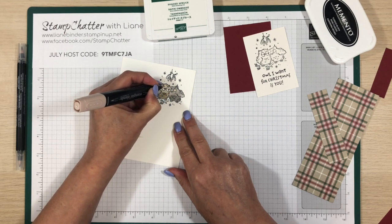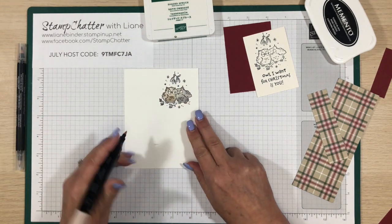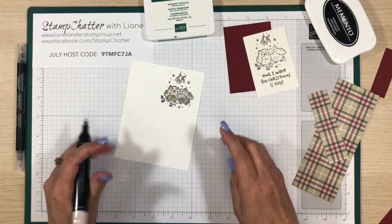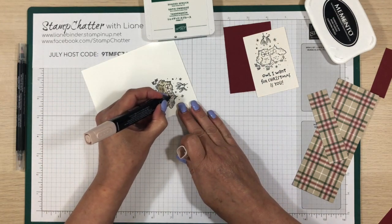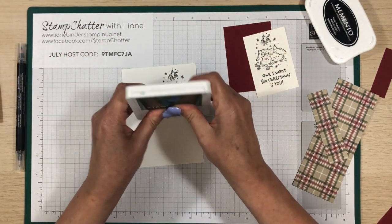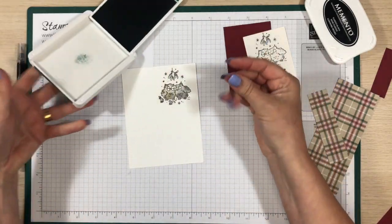Okay, so I'm just doing the eyeshadow. I was going to say eyeshadow. The eyelids in ivory, and I'm going to let that even dry a bit. I want hers to be a little darker than his. So I'll put another layer on it just like that. Okay, let's take some Shaded Spruce and pick up some color.